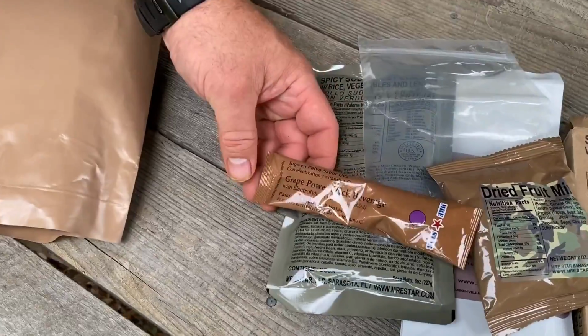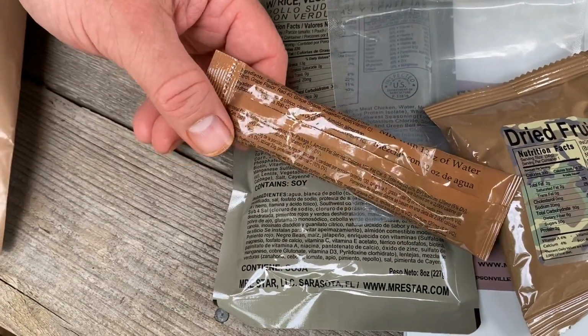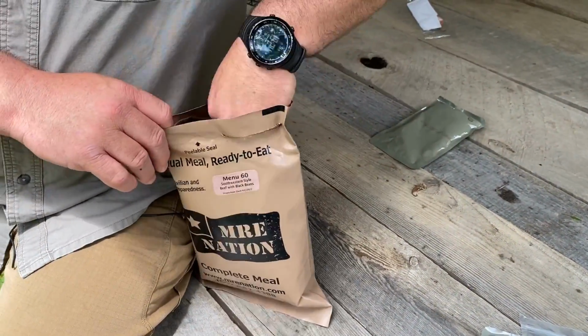You have a drink mix here. This is going to be a drink mix that has extra electrolytes in it, much like Pedialyte, which we'll get into in a moment too. But that's a real useful tool to have.